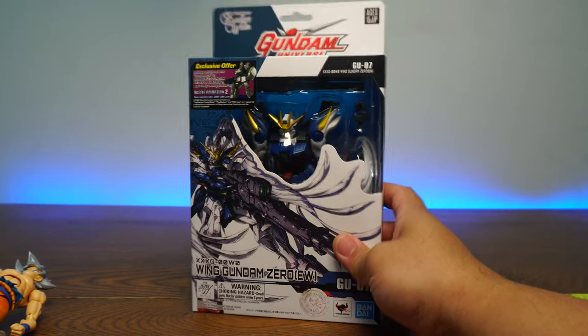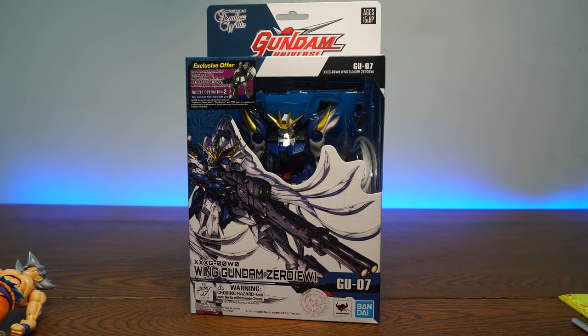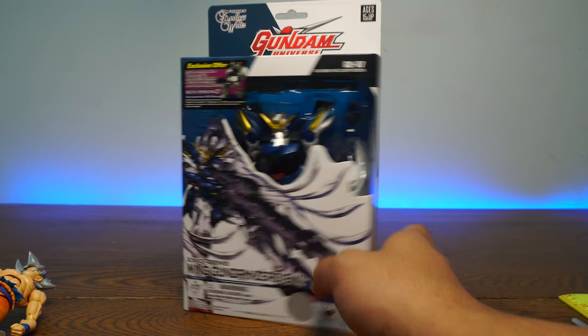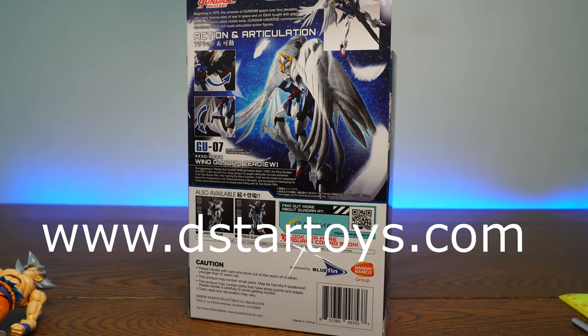So here we have it. Here is the Gundam universe. You know you've been waiting for this one. I have been waiting for this one just because he has those wonderful, beautiful wings. And we're looking at Wing Gundam Zero. Really expensive figure just because he comes with the wings. Well, actually, no. He's only $22.99. Oh, my gosh. You fell for that one.